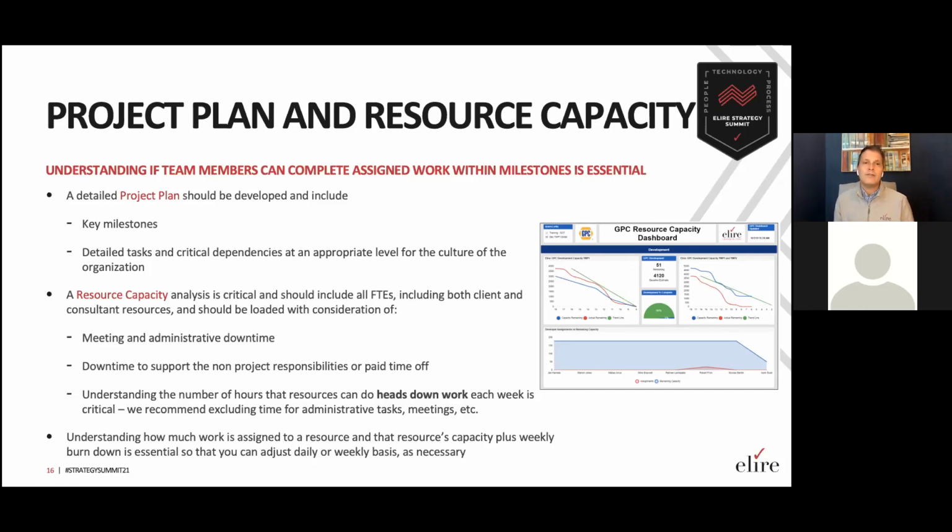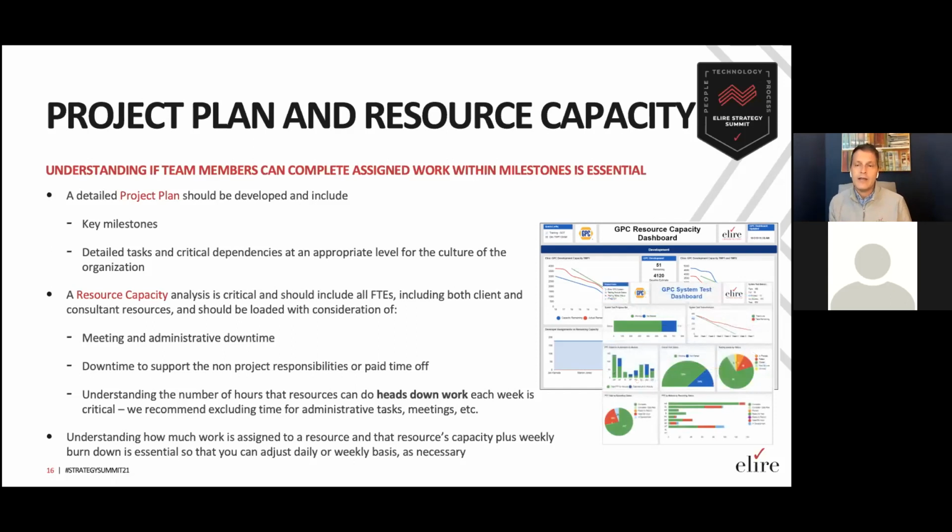And of course, if you're not hitting your trend lines on a consistent and regular basis, then it begins to raise a flag that needs to be part of the status report that we'll be talking about a little bit later. Now, capacity analysis can also play out in a whole host of other things, like system test dashboards, design dashboards, build dashboards. There's always these dashboards where tasks or key activities need to be completed.